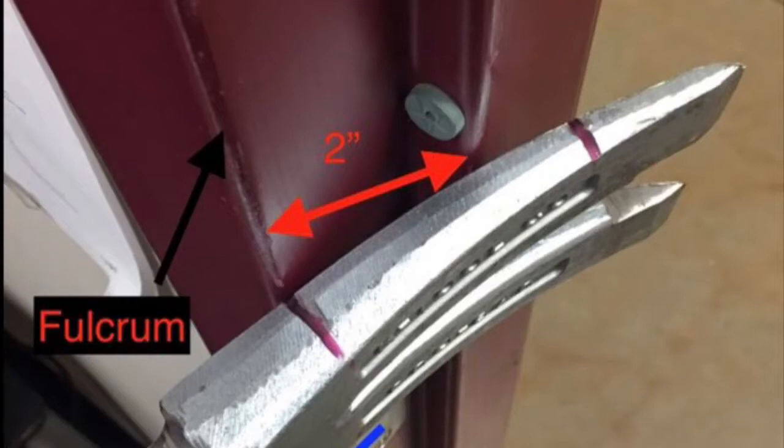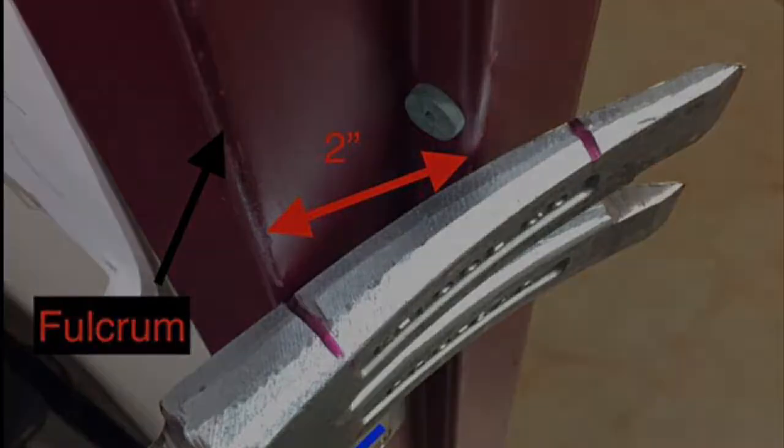Some companies will mark their tools with a gap line and a set line so they can visually see where their halligan forks are in relation to that door. But if visibility is limited, then you have to start relying on feeling where that tool is and what that tool is doing rather than seeing.